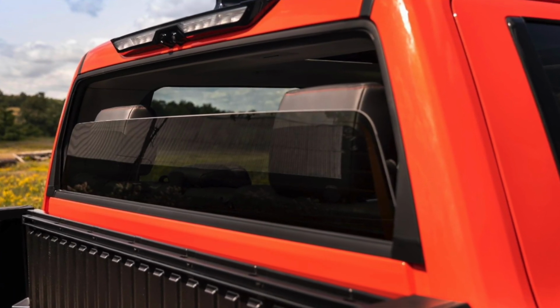Number 6, the power vertical window. Hallelujah, Toyota has kept that option.